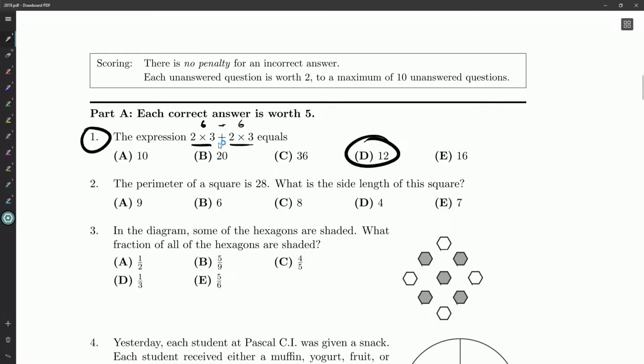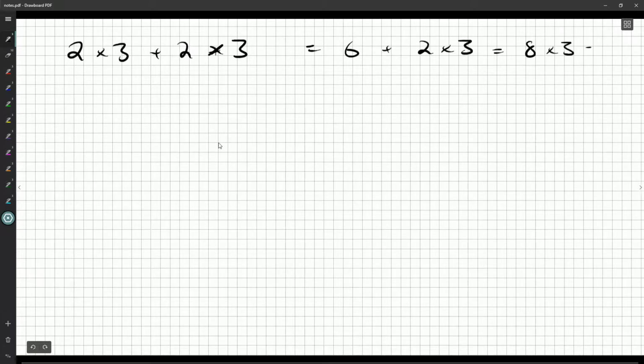Others of you might just instinctively reach for your calculator. I wish you wouldn't, but that's okay. If you're comfortable with a calculator and you want to start off the contest right, go right ahead. But the trick to doing this question is, of course, order of operations. If we're not aware of that, and we just start doing our calculations, we might say 2 times 3 is 6, plus 2 is 8, times 3 is 24, and that would be very different from the actual correct answer. So we don't want to be doing that.